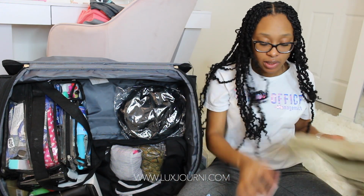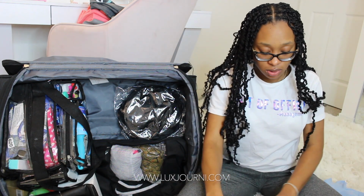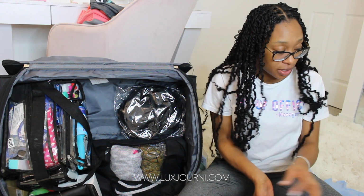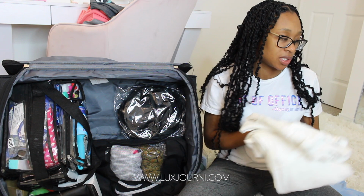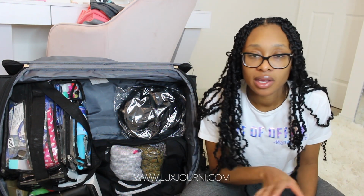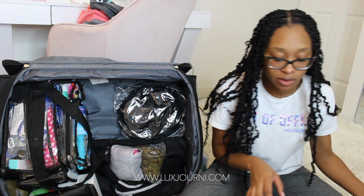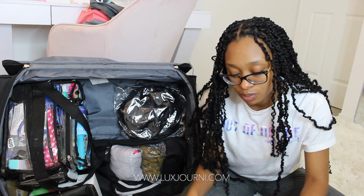I got 1 outfit, 2. I have my all-white outfit because there's usually an all-white party. I'm gonna actually put this in my elegant bag. Technically, I have 8 outfits just to wear on the cruise, which you guys will see. And then I have some shorts for it.